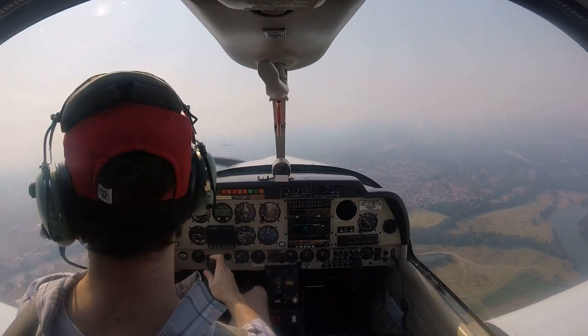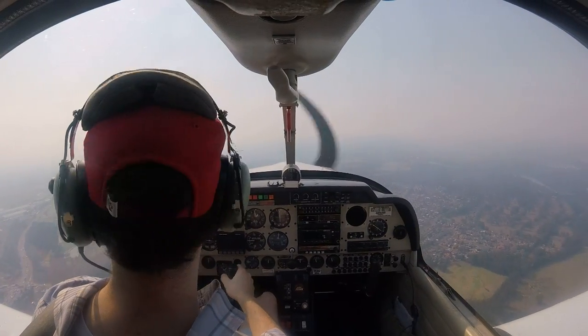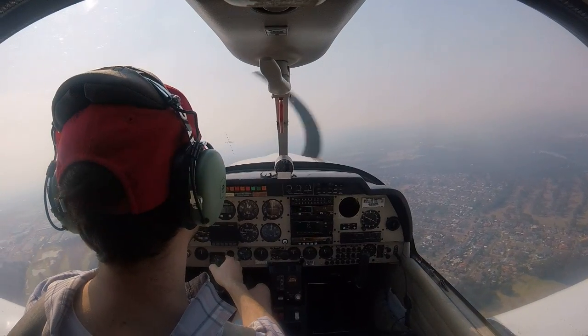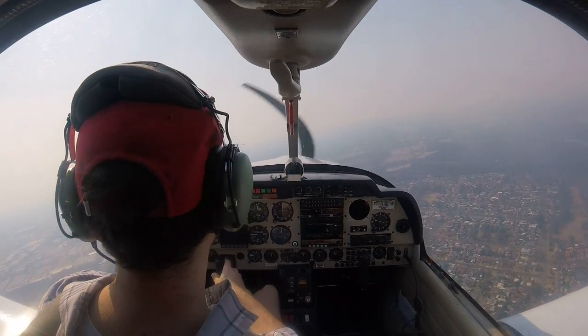254. India Romeo November, downwind touch and go. Flight 254, just check wheels down and locked. Got 3 green, 254. Does it look any different to that? No, it looks fine from the tower.